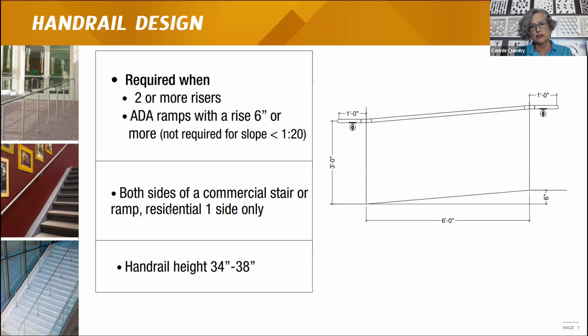Typically on a commercial stair, you want to be able to reach that handrailing on either side of you. It's like a short order cook. You know, I watched my mom go through her end stage life with macular degeneration, and she was able to navigate around for quite a while by just reaching for that height.